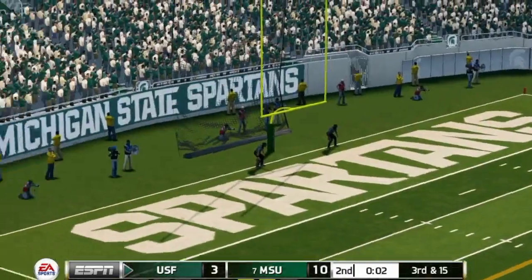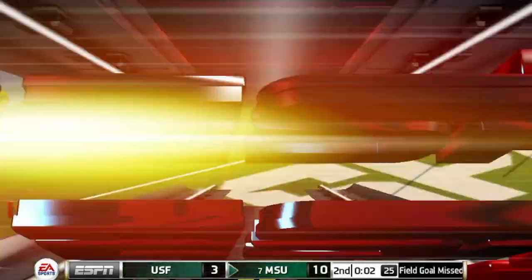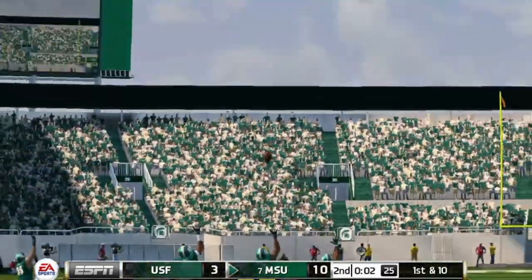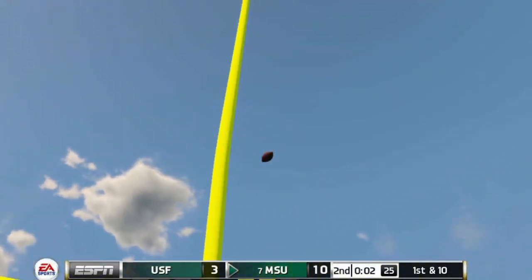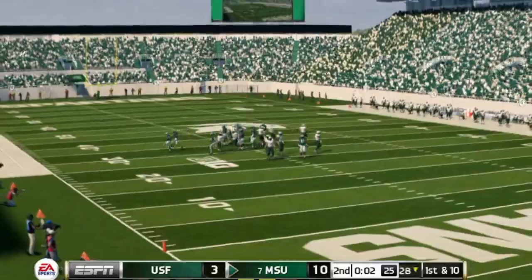He gets it up, and it's wide left. No good. Well, sometimes when you see a kick like that, the kicker is trying to compensate for a factor, maybe like the wind, and he thinks he can hook it back in. It didn't happen that time.